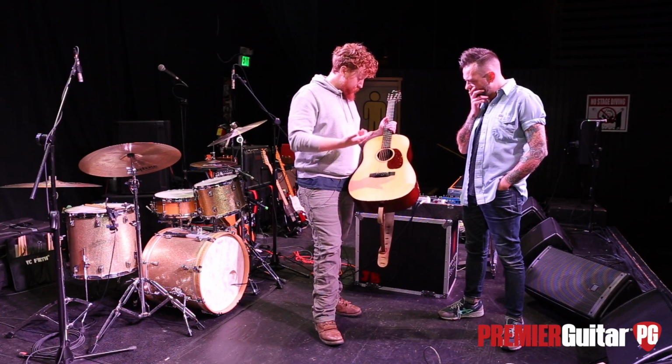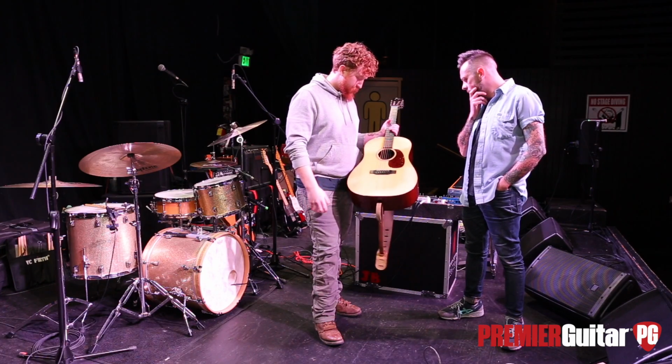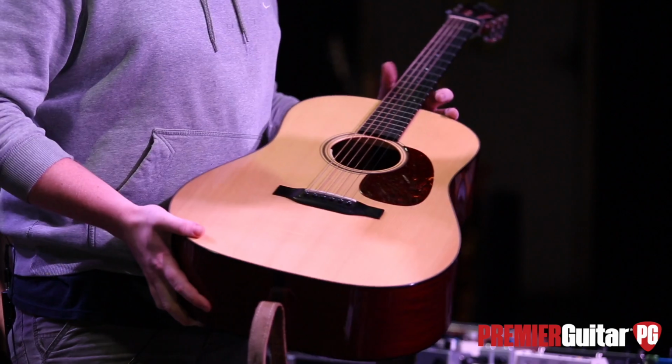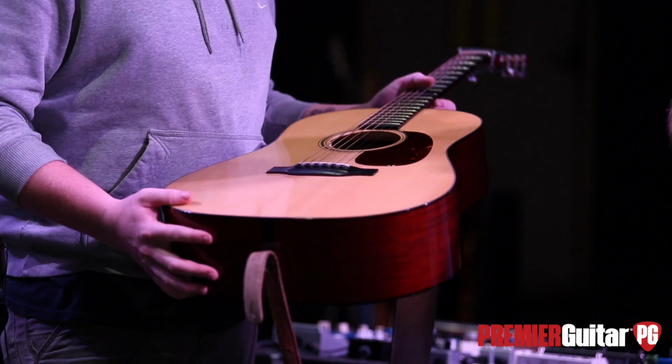I got the anthem put in this. That's what that is. But I'm thinking I'm going to put the lyric in there. I think that it would work best with this guitar, and I'm going to put the anthem back in my Martin. It worked really well with my Martin.